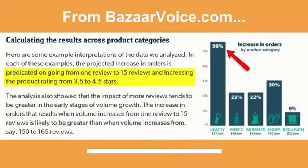And this is another one from BazaarVoice.com. They said that calculating the results across product categories, here are some of the interpretations of the data we analyzed. In each of these examples, the projected increase in orders is predicted to go from 1 review to 15 reviews and increasing the product rating from 3.5 to 4.5. The analysis also showed that the impact of more reviews tends to be greater in the early stages of volume growth, and the increase in orders that result when your volume increases from 1 review to 15 reviews is likely to be greater than when you increase from, say, 150 to 165.